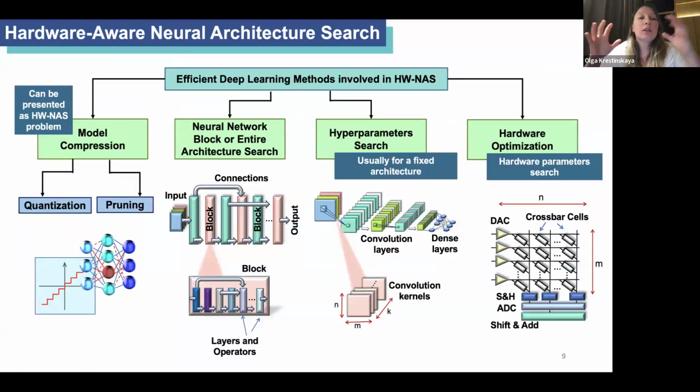So in general, in terms of the bigger picture, there are 4 main optimization parameters which can be considered in hardware-aware neural architecture search. One of them is model compression and pruning. So in this case, instead of usual pruning of the neural network model, we form the quantization optimization problem as a search problem, and actually search for the optimum precision, for example, in every layer, as a part of neural architecture search.